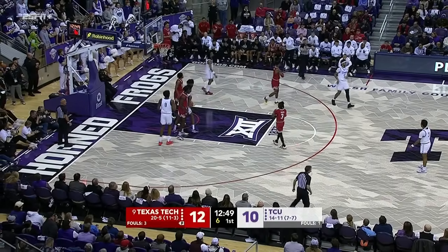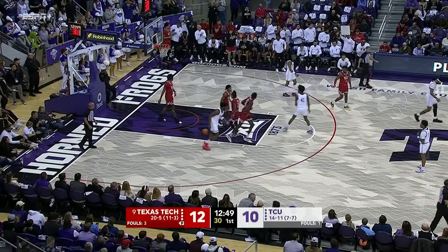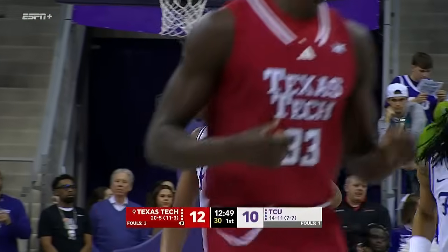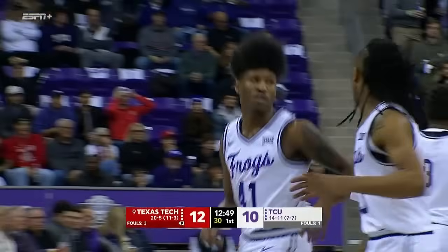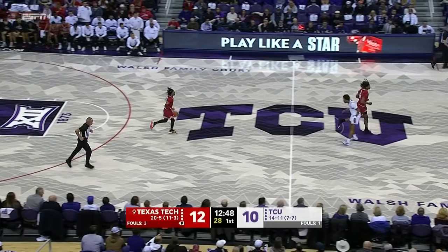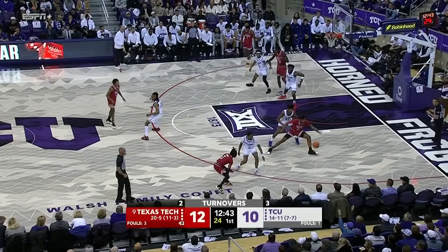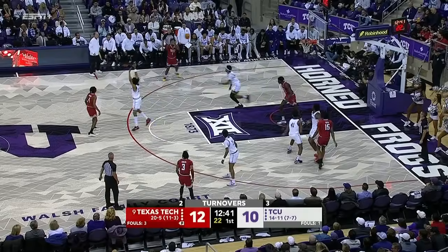Here's Posey, and Posey walked. Yeah, I like what Posey's trying to do. He's trying to get his feel for the game. That was a tough play. He's coming off his career high. When you get a career high like that at any age, but especially when you're a freshman, you come out thinking it's got to be that way next. Just let the game come to him. That's a turnover, but I like his mindset already.